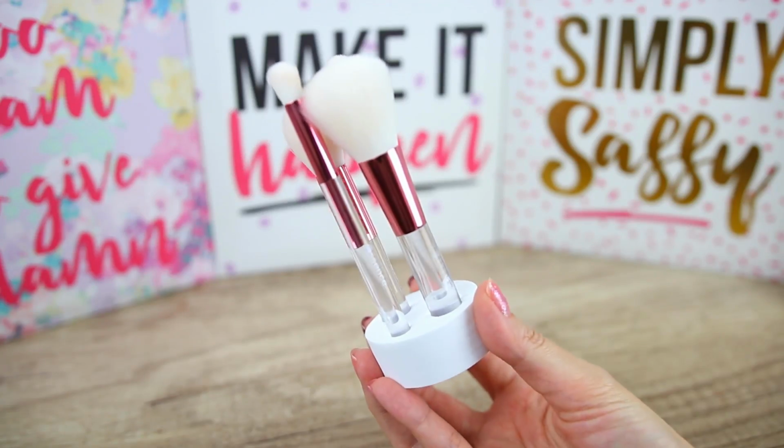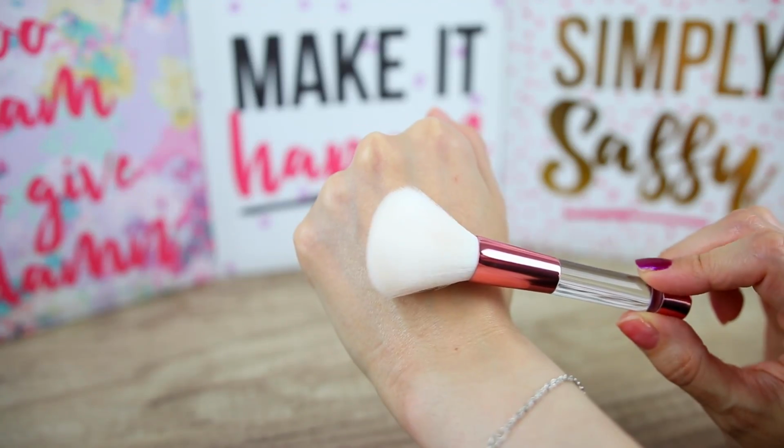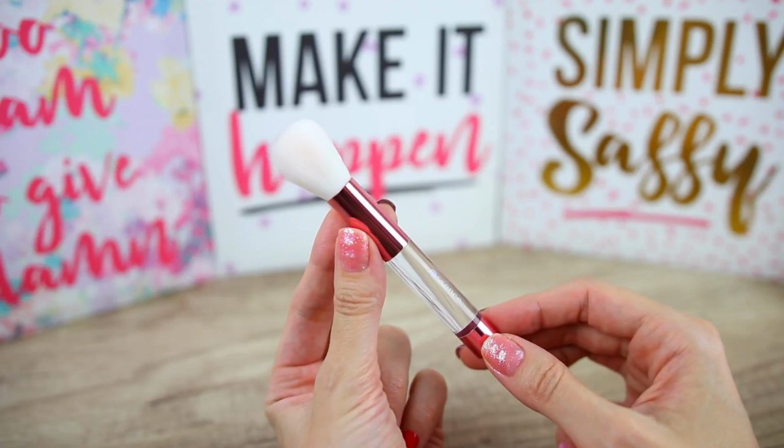So let's open this. Yeah, I'm not good in this. Okay, that was easy. So let's take all of them out. You can also decorate your vanity with this. It's super pretty. This one here is the face brush. I love this detail on the bottom part. Very nice and also very soft. This is the precise face brush for your blush and maybe your bronzer. It is a little bit too small.